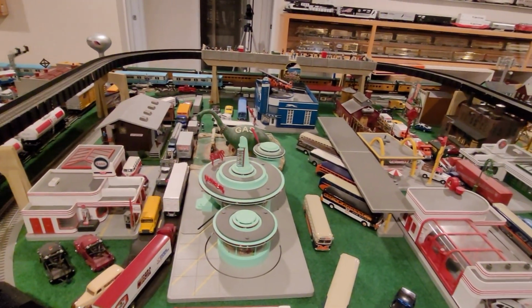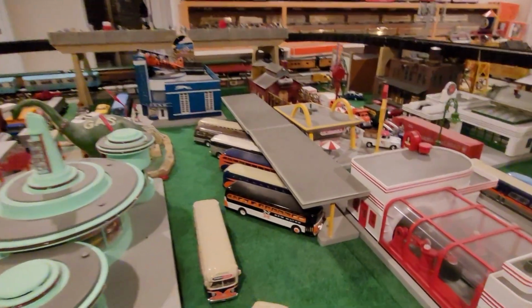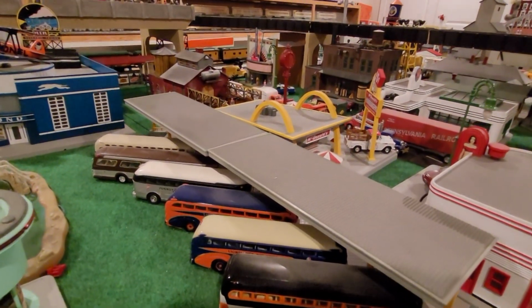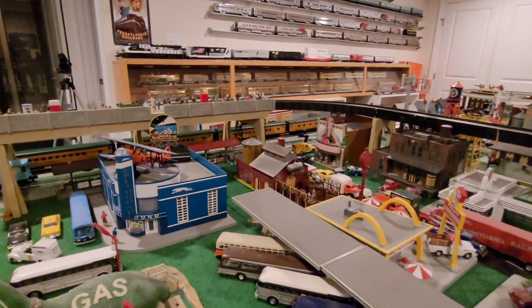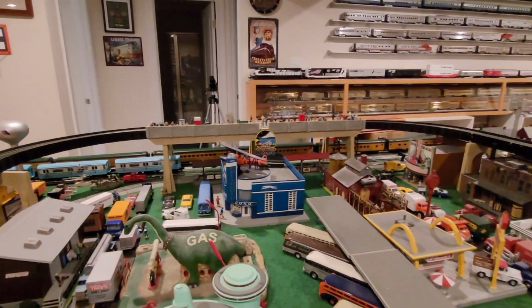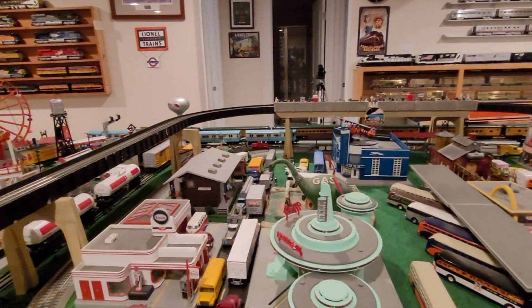Wow, that is so cool. I like it. And the old school buses. I just love the old school buses. Yeah, the Greyhound bus station from Lionel comes with the Pennsylvania Railroad bus, which is there. In fact, I got 2 of them there. Those other buses are ones you can buy as add-ons to that and whatnot. So that's what you've got there, a bunch of buses coming out of the terminal.